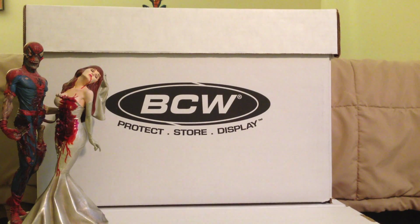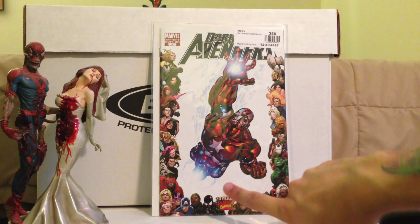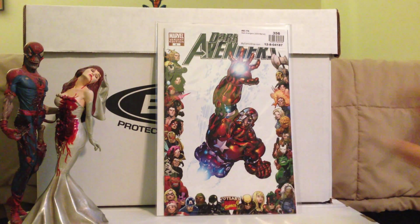Next one was Dark Avengers #8, the Marvel 70 Years variant. I only got this because it was cheap and because it has this guy right here, the Black Spider-Man, hanging out at the bottom. Most of these 70 Years variants have the regular Peter Parker Spider-Man, the red and blue. So I thought it was cool to see that.